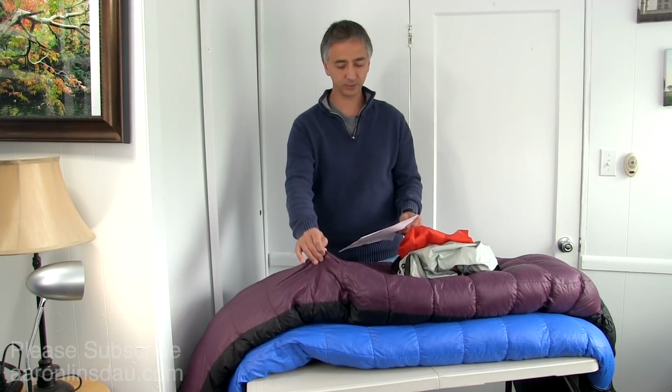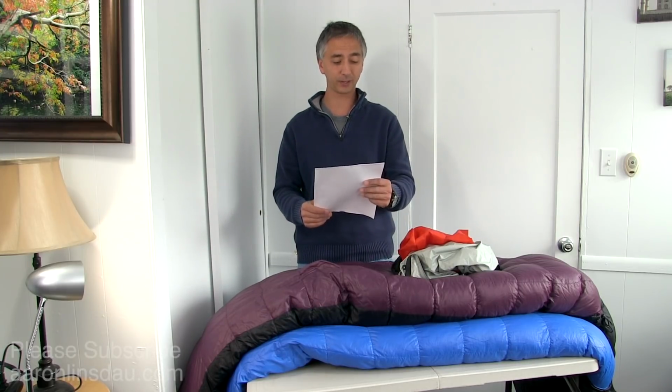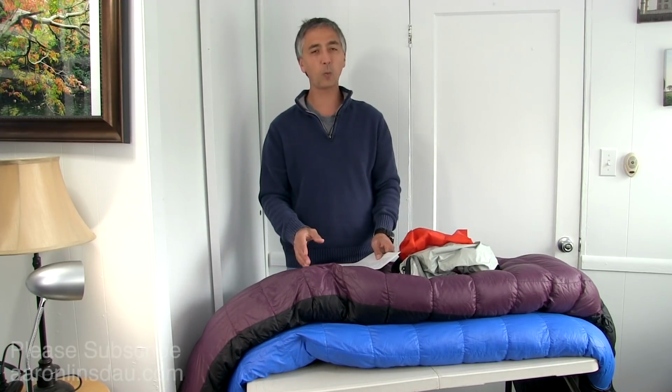The ExtremeLite series fabric, as I'm reading this, is 0.74 ounces per square yard or 22.9 grams per square meter. Now that doesn't mean a lot until you compare it to the Microfiber XP fabric. That stuff is 1.35 ounces per square yard or 41.9 grams per square meter. That is an 83% increase in the weight of the fabric between this sleeping bag and this sleeping bag. It is not insubstantial. Now, why do you think that is?